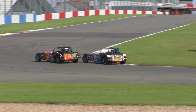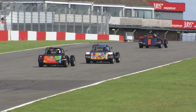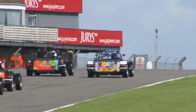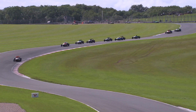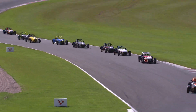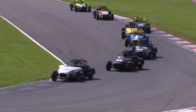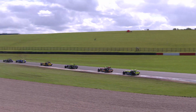Meanwhile, behind, a little bit of paint being traded there. That was the 56 car going up the inside line, trying to get through at the Melbourne hairpin. That was Jim Earlham trying to get a place, and spectacularly, wings go flying. It's not uncommon to see those wings detach from these cars, but usually they come off in one piece. Sadly, that one will not be usable. It will be destined for the scrap heap, I think.